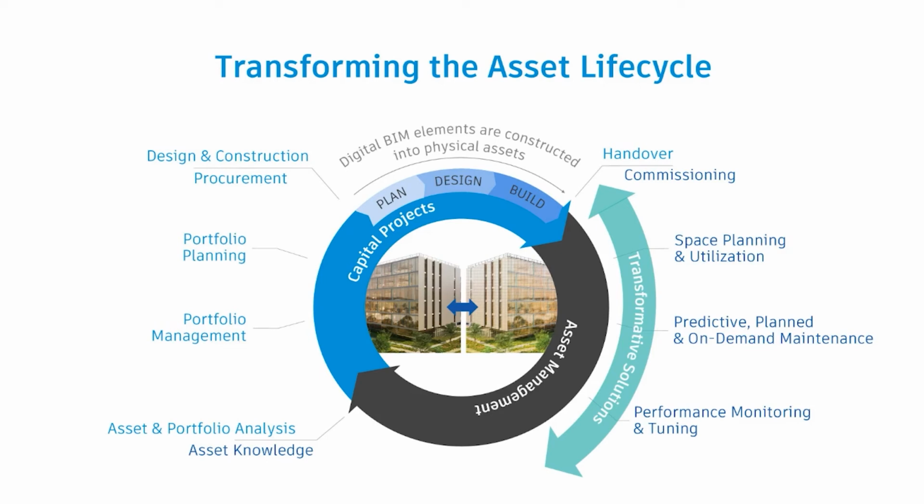So they did space planning with it. They were able to analyze based on sun angles if it's a better layout or if it's not a better layout. Doing predictive maintenance and analytics on the equipment itself.